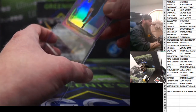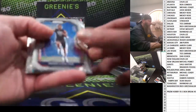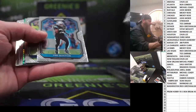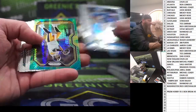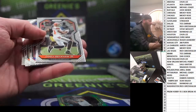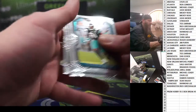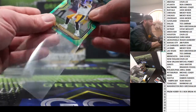Since he's a rookie, I'm gonna give him rookie love. Green Bay. Coulter. Swift inserts. Roethlisberger, Moss, and CeeDee Lamb. Bryce Love, of course. It's not a break without a Bryce Love.